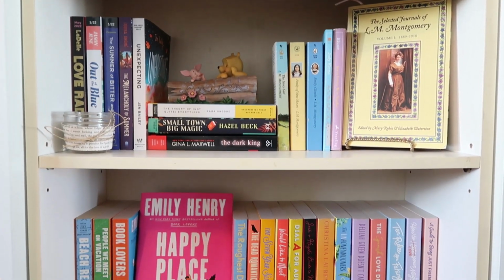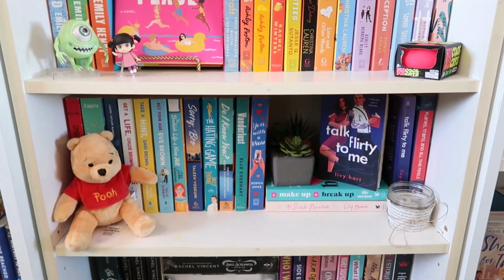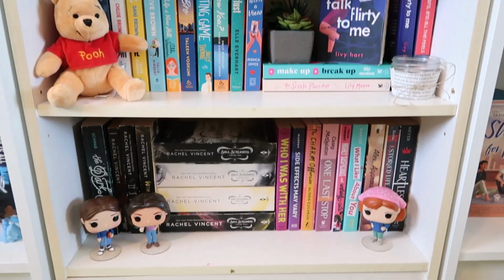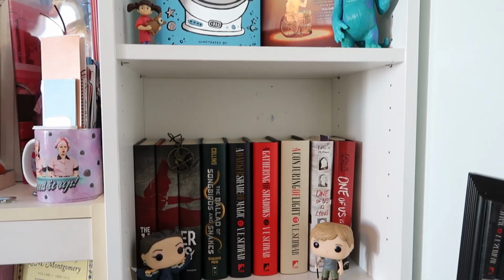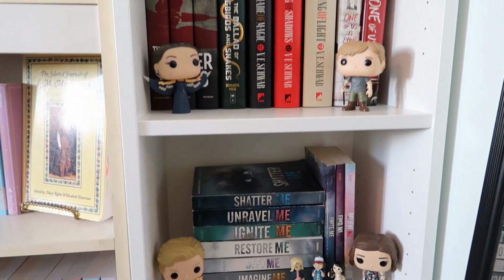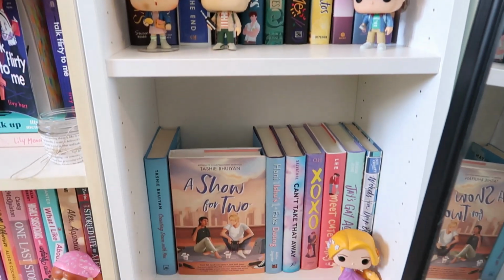But overall, I am pleased with the shelves. I still have a lot of room to grow. I have a lot of books that are displayed, a lot of shelves that just have a couple of books on them, so I have room to grow, which I feel pretty good about. I feel pretty confident that I will be able to make these shelves work for me in the next year.